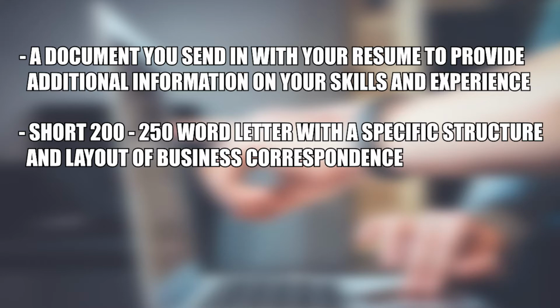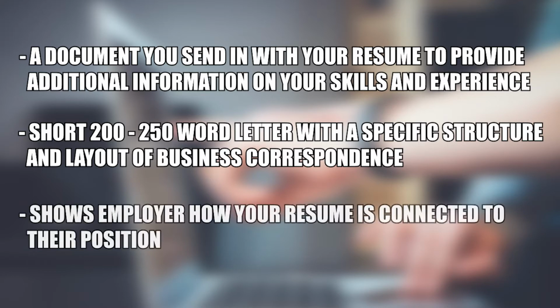This is also an incredibly important piece of your application. It shows your potential employer how your resume is connected to their position. So you may not have ever held the same position in your job experience, but you've had plenty of applicable experience in your work or military history. This is your opportunity to connect the dots for the employer.